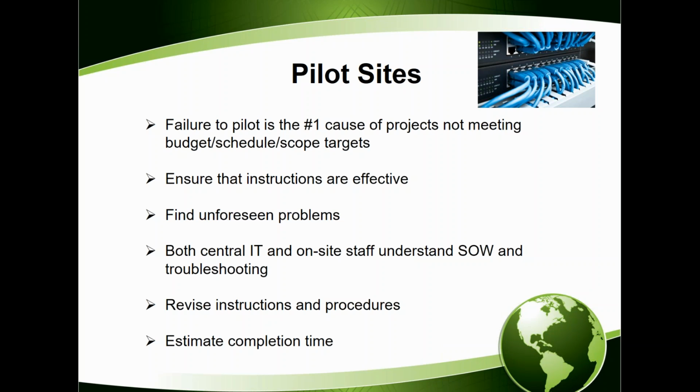If it's about 10 sites or so, I'd say you want to take at least 1 or 2 sites to pilot it before you roll out to the others. It depends on the complexity and size of the project. We certainly have seen projects with 2,000 plus sites, where customers take a week and pilot 20 sites at the very beginning. There's no absolute number for it, but it's something you want to think about.